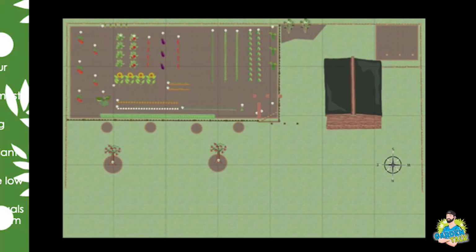It got me enough to say, this is my plan, this is my lot, and this is what I want to do. In the back corner behind the shed, you can see that's the newer plot that we put in. Last year we did potatoes. I think we did all potatoes there last year.